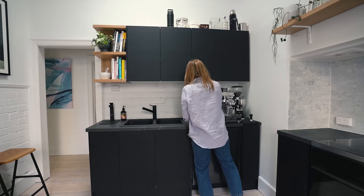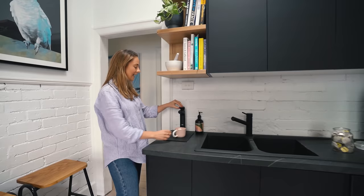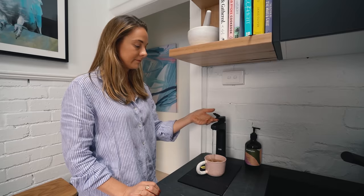Speaking of tea, this is quite legitimately one of the best things in my life. Instant tea. How good is that? That is so good. I'm gonna let that soak for a bit. I'll take you into the pantry.